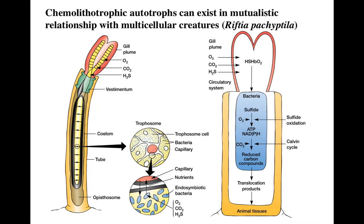I kind of like bacteriocyte better because it tells you that these are cells that are literally packed with bacteria, endosymbiotic bacteria that have the ability to oxidize hydrogen sulfide. And I like the term trophosome also because it tells you something about another thing these cells do. Troph meaning to feed or to eat. These are the cells that generate the food for the worm.